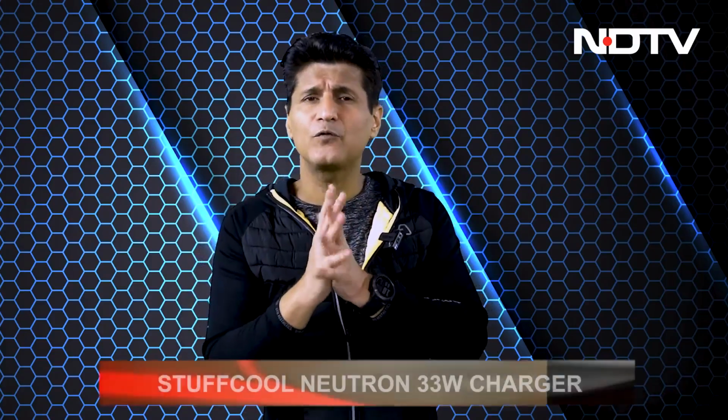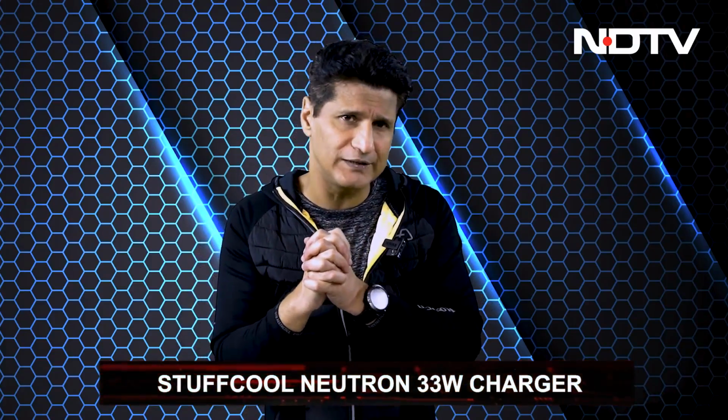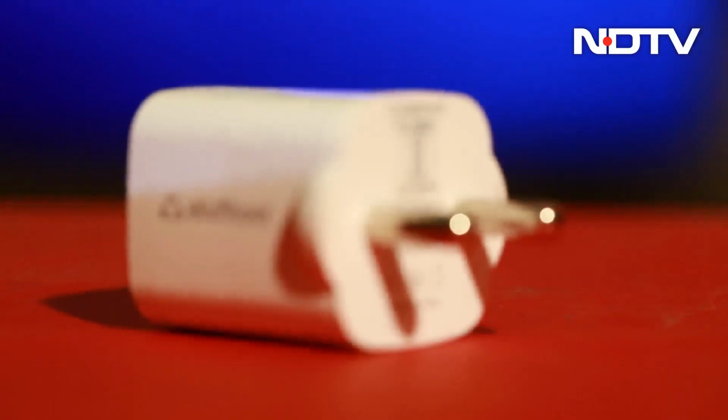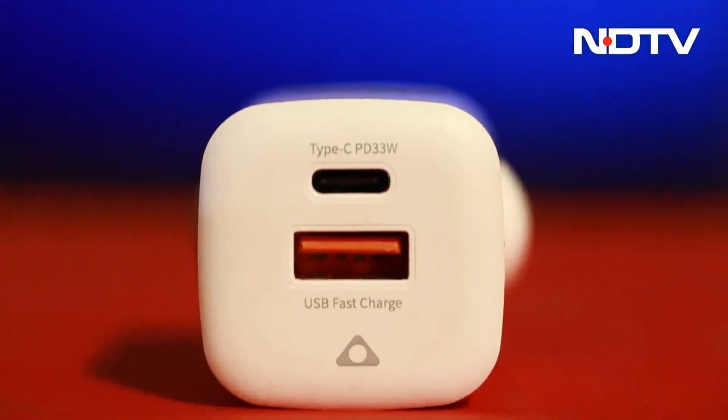Our next story is a great little charger, the Stuffcool Neutron 33-watt GaN charger. One of the smallest 33-watt chargers that there is out there. Comes with a USB-C port, 33-watt power delivery port, and a USB-A port with support for fast charging. Now, smaller than even the 20-watt Apple fast charger, can charge iPhones, and in a pinch it can even charge a MacBook. Short emergency, you can actually use it. Supports Samsung's fast charging standards, very affordable, 2,299.